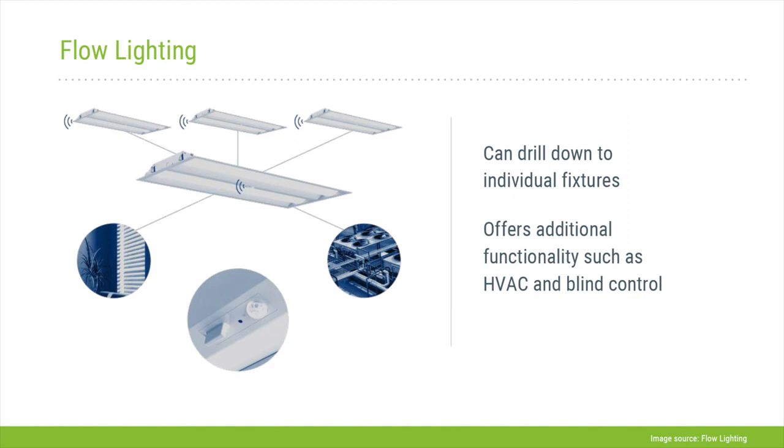Flow Lighting was another vendor that we used. What I liked about them is that we can walk around with a tablet and actually drill down to one or two fixtures. I think Mr. Meyer alluded to earlier that you can get down to the user controlling their lights over their desks. You have that functionality with their control system. Next, please.